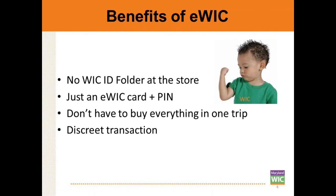Best of all, eWIC will make the transaction more discreet, which will mean better customer service and an all-around better shopping experience. It will also eliminate conflicts between participants and cashiers. The system has the final word and is in control.